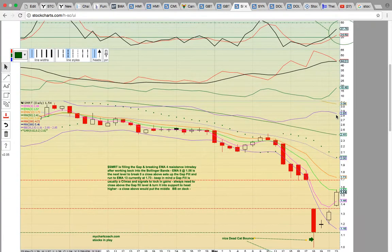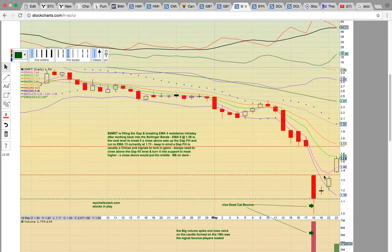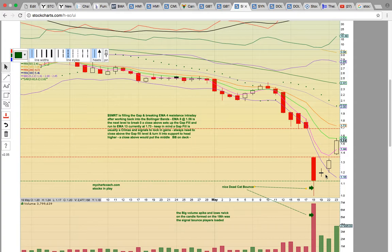That's a signal the chart is heating up. This is a dead cat bounce gap fill play, and there was a close today above the bottom of the gap. There's a gap between this candle, the low of day on this candle, and the high of day on this candle. And then the other bullish development was the close above EMA 4.